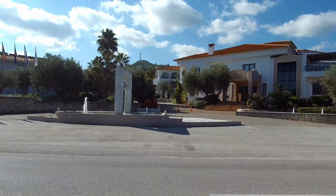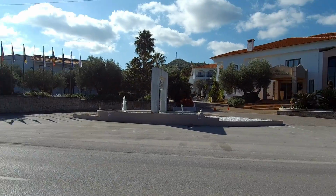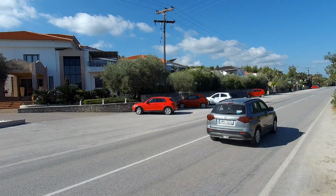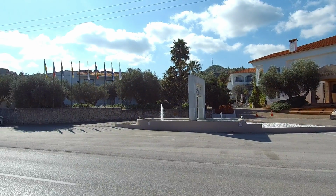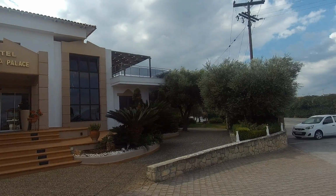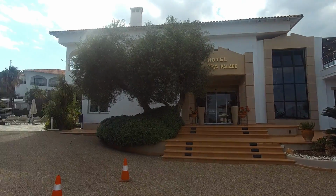For parking, I would say there'd be about 15 to 20 spaces alongside the wall either side of the entrance, and it was always a bit full at the time, so it would be a case of getting there first, first come first served, to get a space if you've hired a car. Now, there are steps up to reception, or you can go in via a ramp on the left hand side there, and we'll take a look at that ramp later on.